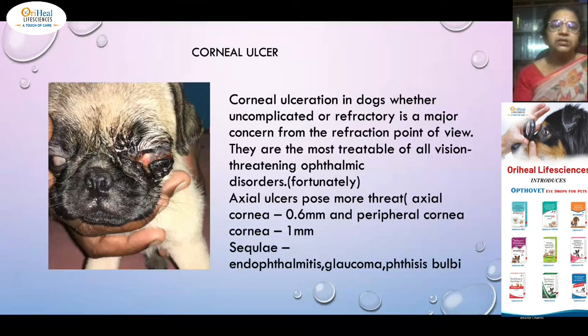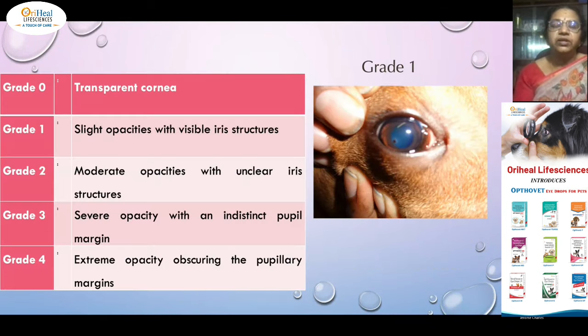So in such a case of corneal ulcer, you definitely have infections gaining entry into the eye, which results in endophthalmitis. It can also result in secondary glaucoma, or it will settle as a phthisis bulbus. Phthisis bulbus is nothing but a shrunken eye, where you won't find any anterior chamber because it is a compromised eye where the production of the aqueous humor is also affected.